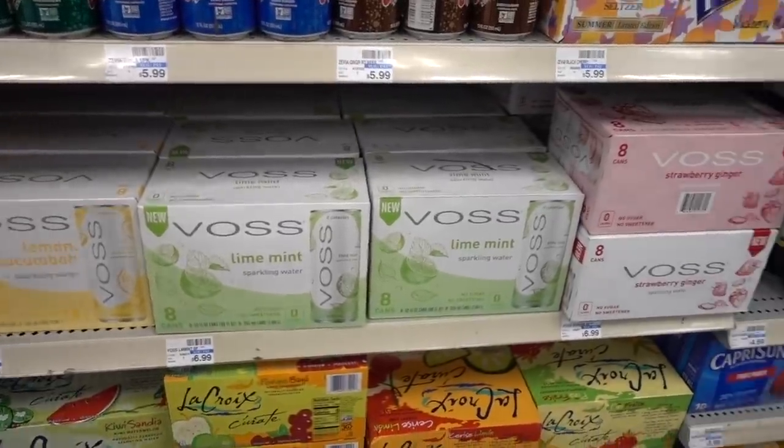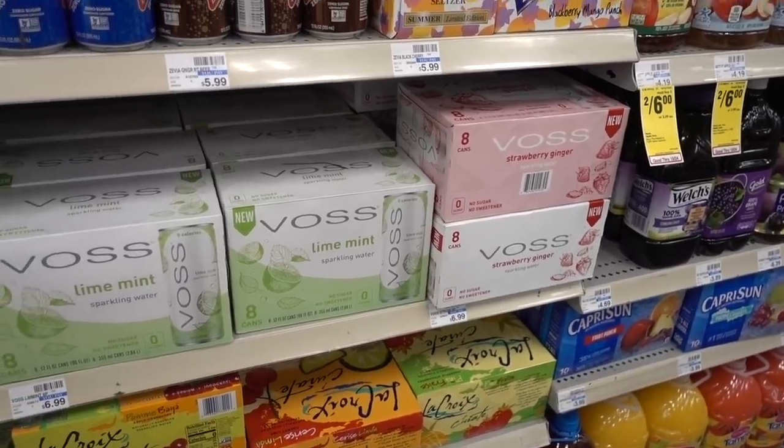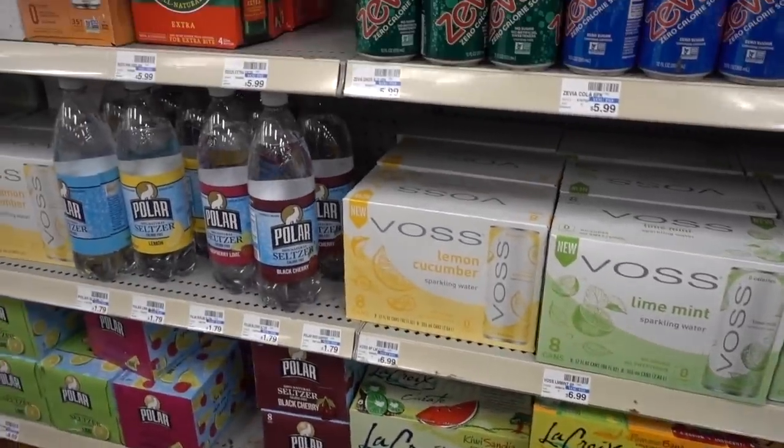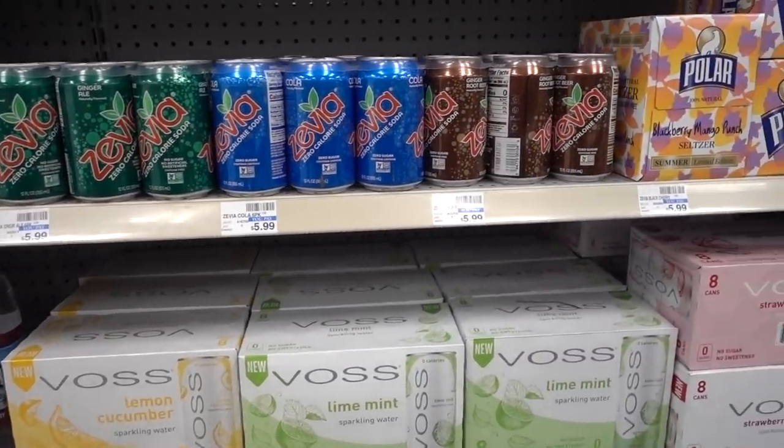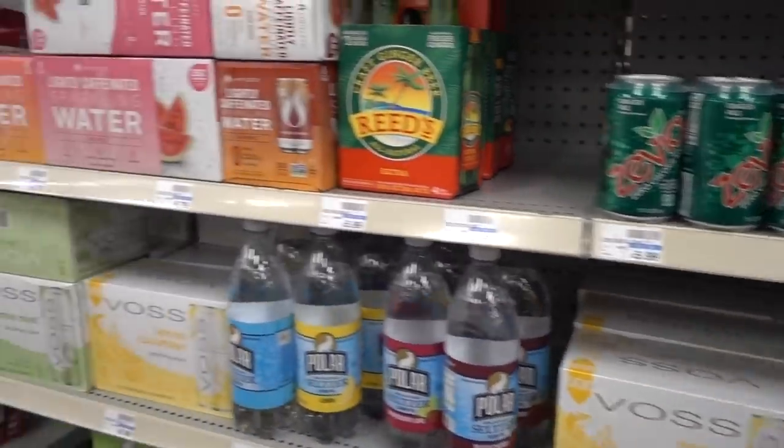I didn't realize Voss had jumped on the sparkling water train. I've never had Voss water before. It seemed ridiculously overpriced. This is all bottled water.